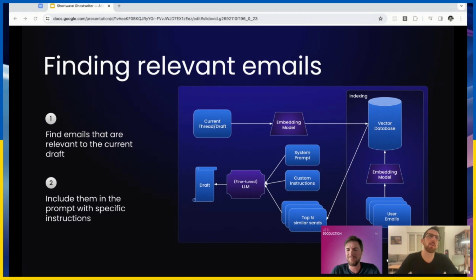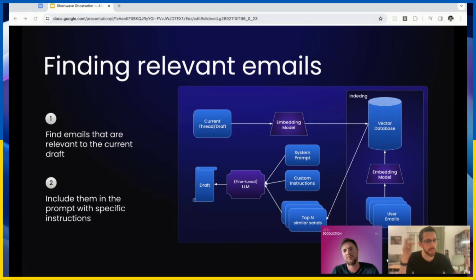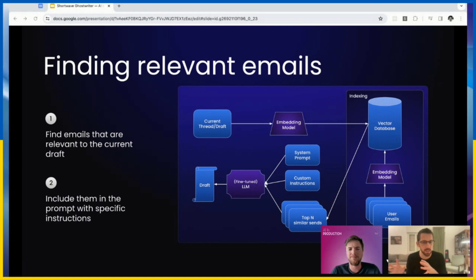Yeah. What about things like, do you see any vulnerabilities and risks? So like, if somebody asked me, hey, what's the password for AWS, what are the AWS credentials, and I sent that to them, is there a risk that right now you will also suggest this for a future draft? So we will suggest what you've written in the past.